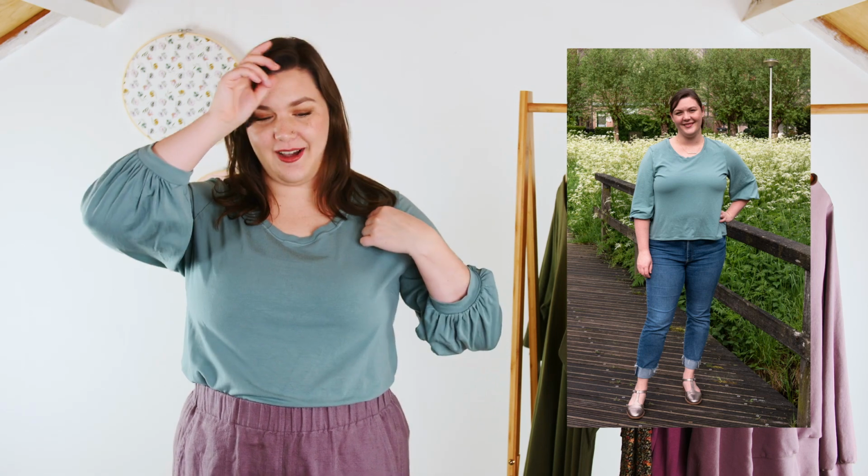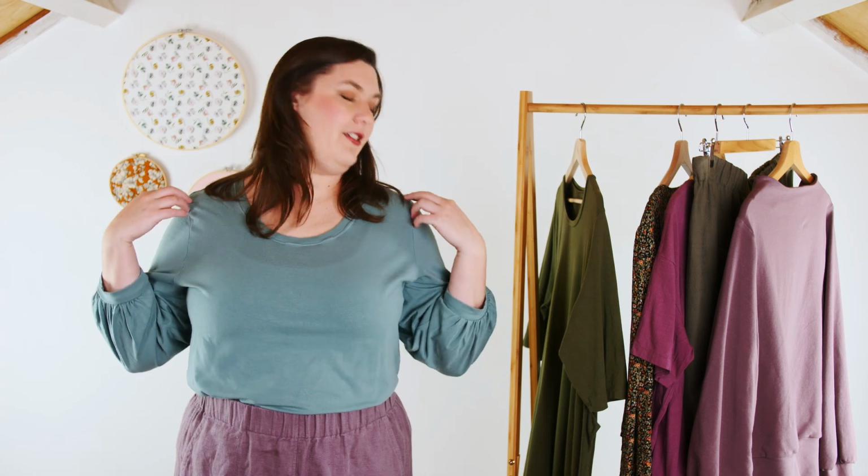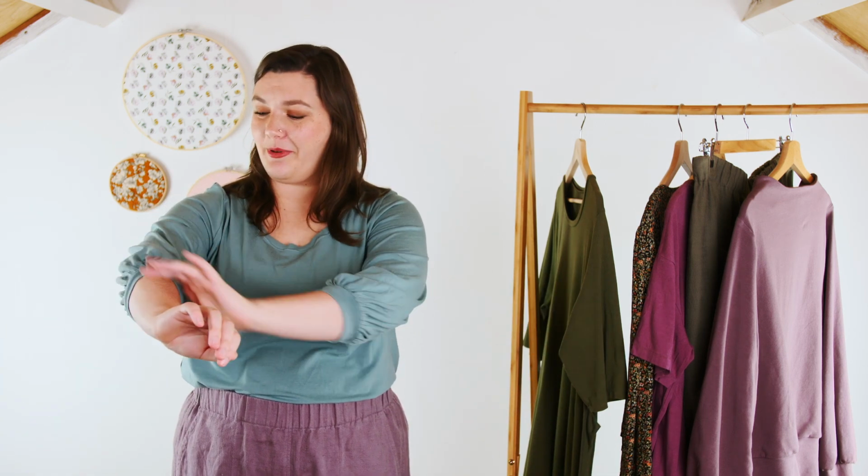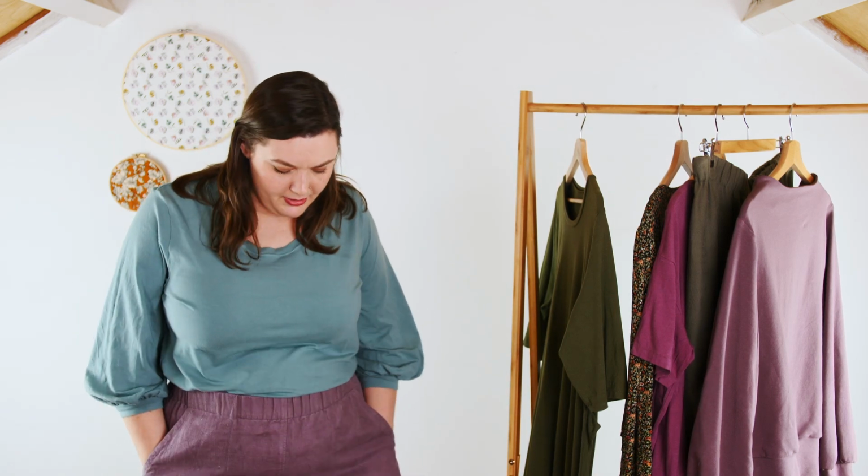This is again the same bamboo cotton jersey. Really love it. The only thing is, for some reason, I sized up and I really didn't need to. So then I spent a lot of time trying to take it back in. It's a little funny on the shoulders and it's definitely too long through here. But I still wear it because this color is so pretty. I love this seafoam green. Very cute.